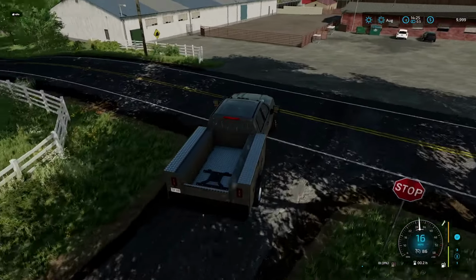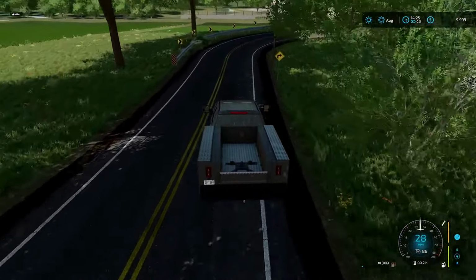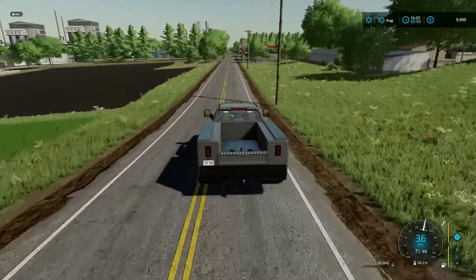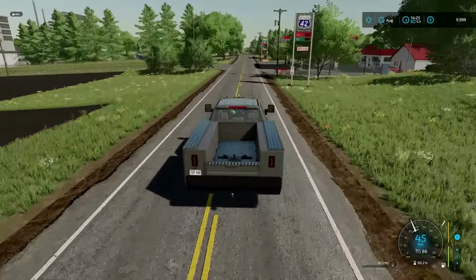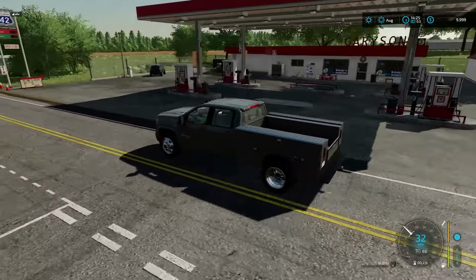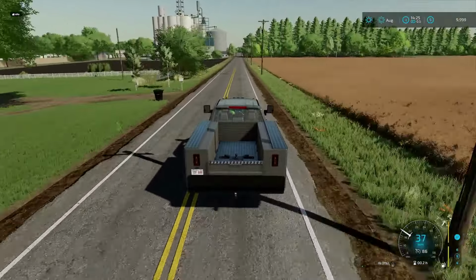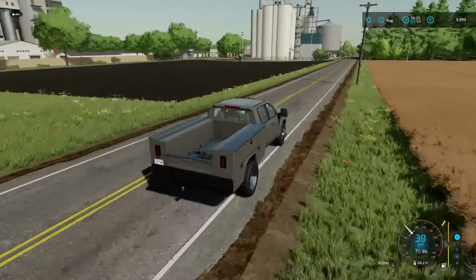Here is the animal dealer, straight across the road. That is super nice. Nice and close for me. Up around the corner, we're gonna run into the gas station here on the right, one of two that we have in town. Couple residences on the left. It's a nice little barn.